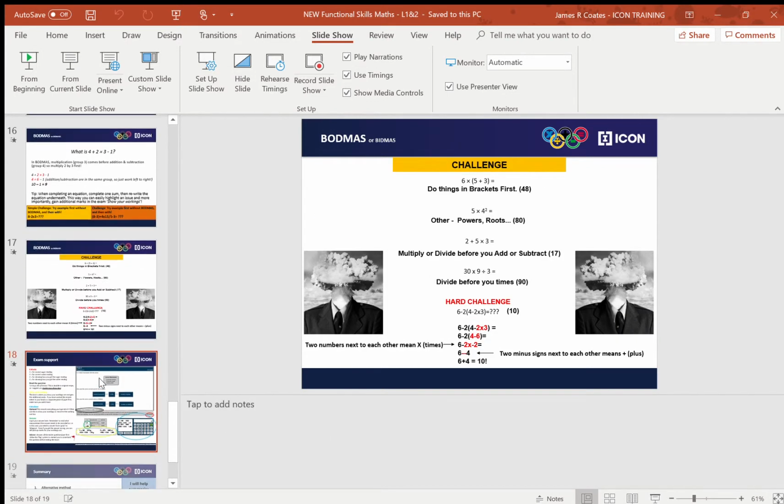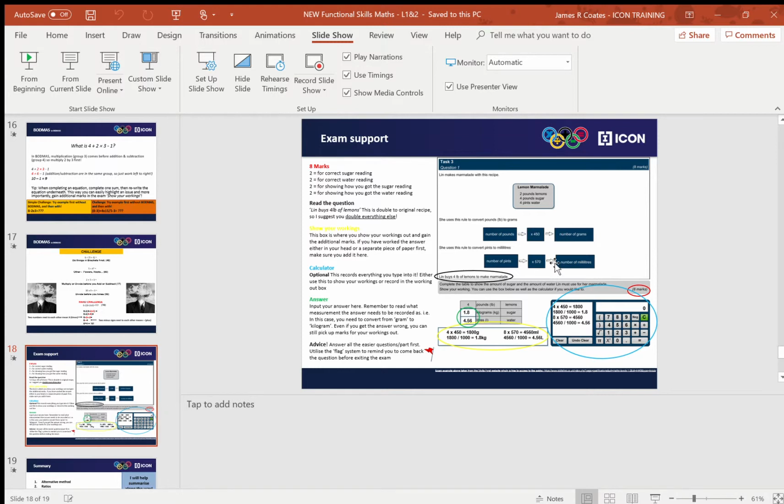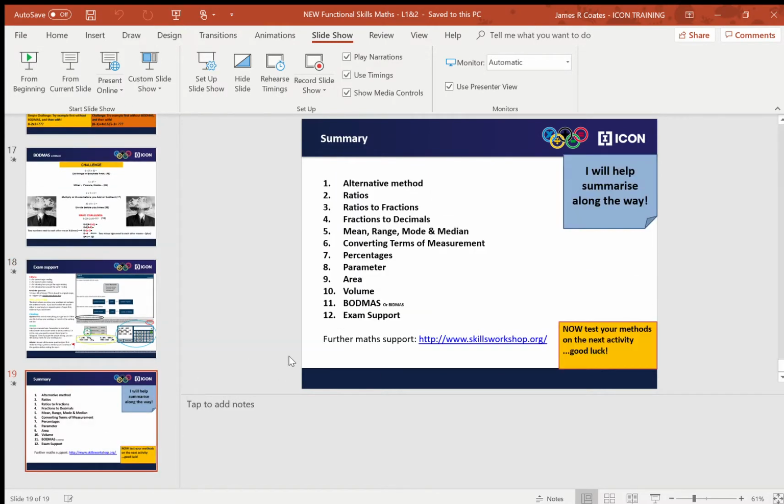And finally, to end that presentation, I've taken a snapshot of a Skills First mock exam question, which are free to download from Skills First. And then I've broken it down into how exactly the marks are awarded by the invigilator, the examiner, using some colour coding to give you some real guidance behind that. This particular slide also sits on the workbook itself. And that concludes that presentation.